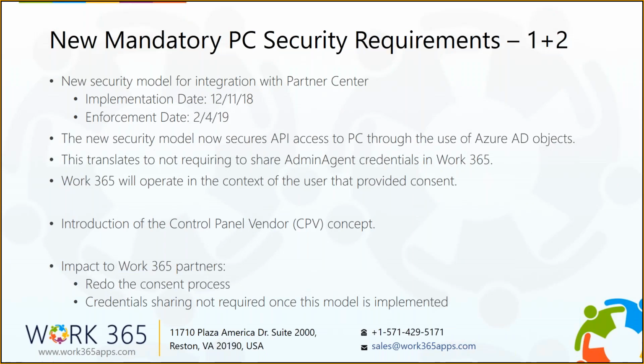Hello, everyone. My name is Yusuf Khatri. I am the CTO at IoTap. At this part of the webinar, we'll cover some recent announcements from Microsoft that have an impact on all CSP partners. And we'll cover these announcements and what they mean for us. Next slide, please.